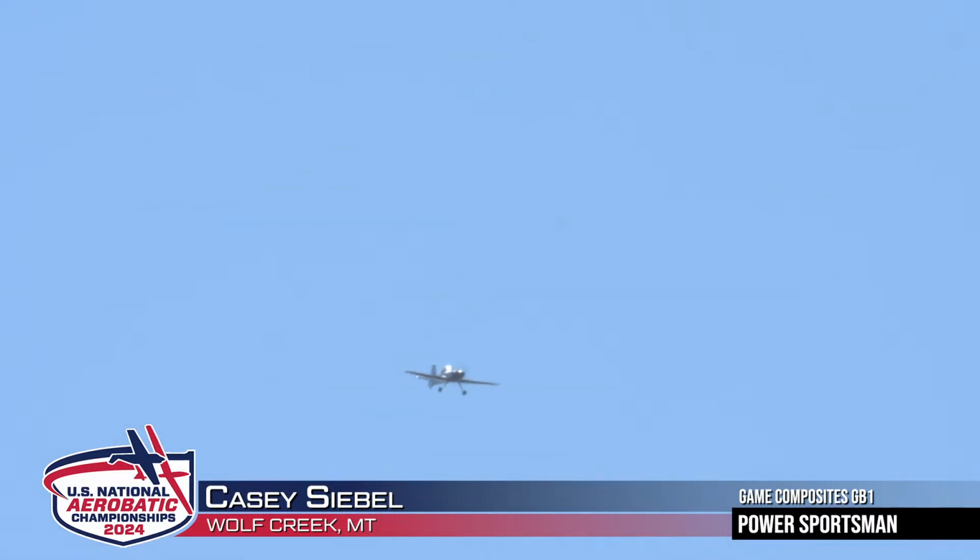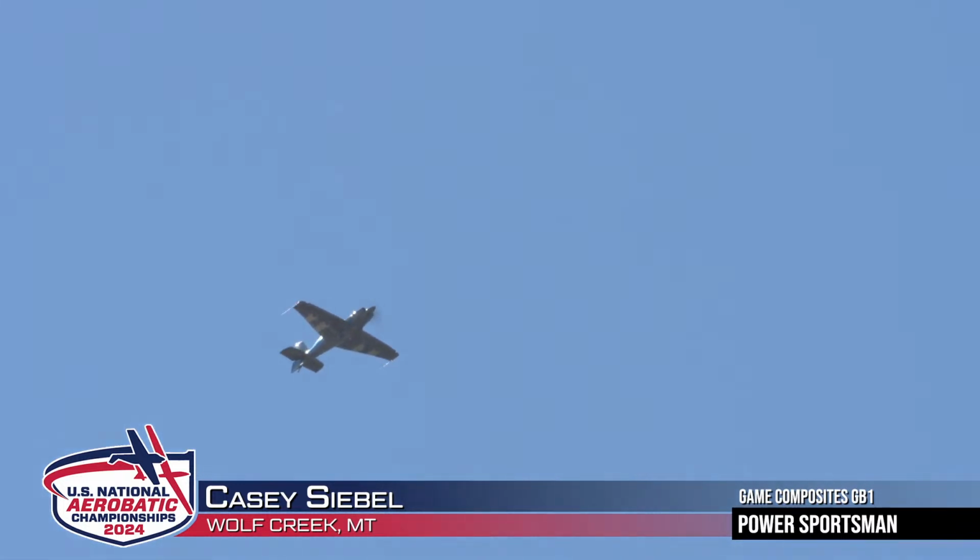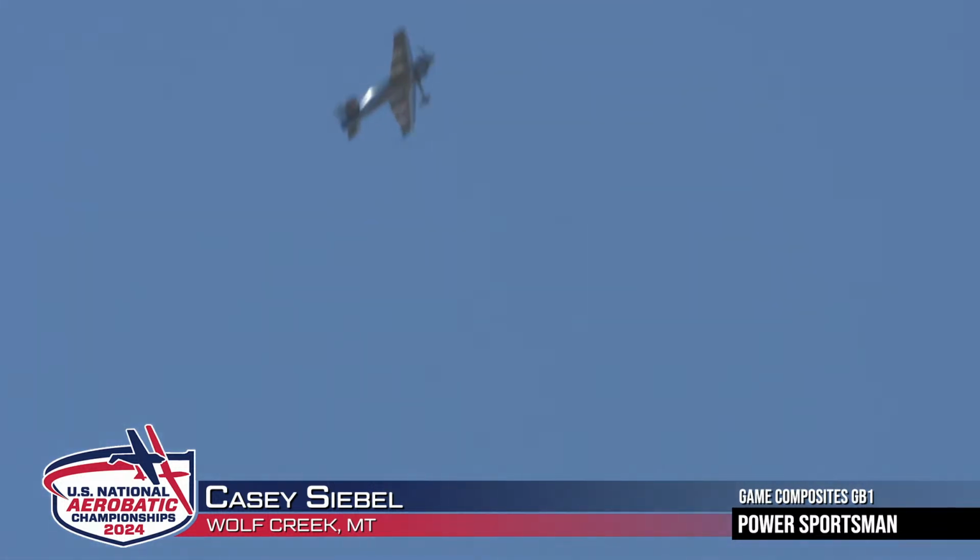And 3, Casey into the box in the GB1. It's got a lot of smash. He's smoking right along, looking good, Casey, as he comes to center box. Plenty of airspeed, plenty of energy. Hard 7G corner as he goes vertical. Several thousand feet, caps off upright, power's coming off. Here comes left foot for a left 1.5 turn spin. Power's coming back in.